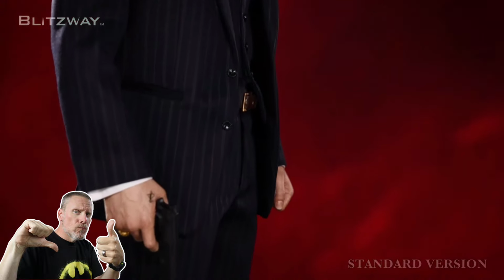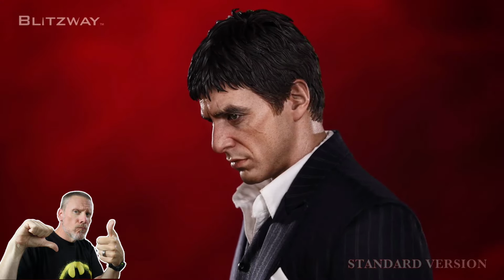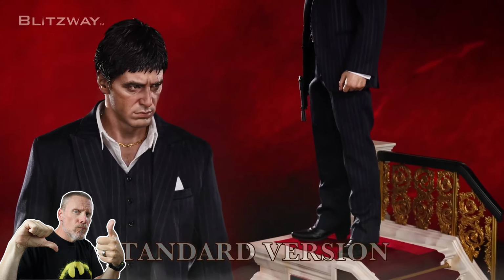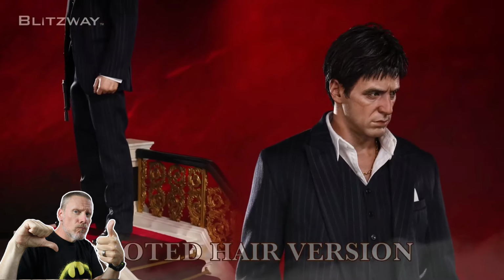But I think it looks fantastic. I think the cut and sew looks really good. I think the likeness is very good. We're going to compare and contrast the likeness to the actual actor, and we'll see what you guys think. But anyway, this is the standard version, again around the $500 mark, depending on who you buy from.